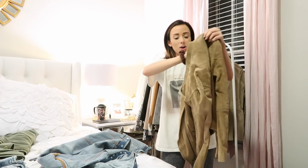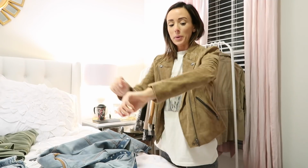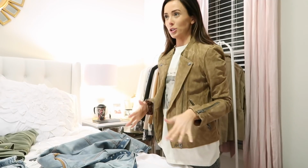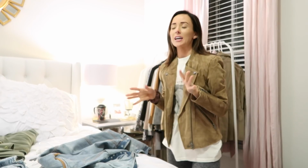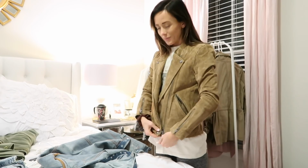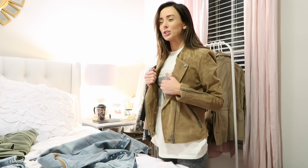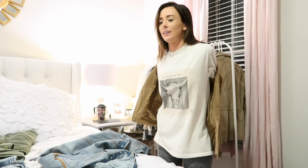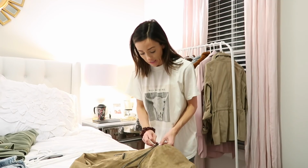These are all the rage every single year, these suede moto jackets. But I just feel like they don't look good on me. You know how you have those things that so many people can rock so well, but they're just not me? I don't know. It's one of those styles that I've never really been like, yes, that works on me. So it needs to go.